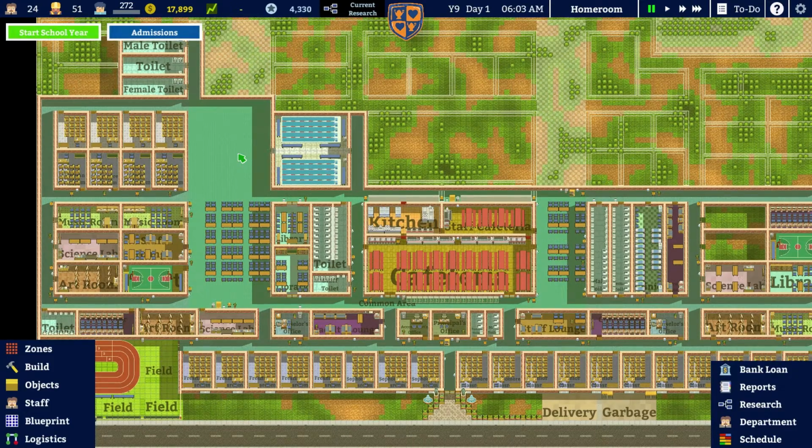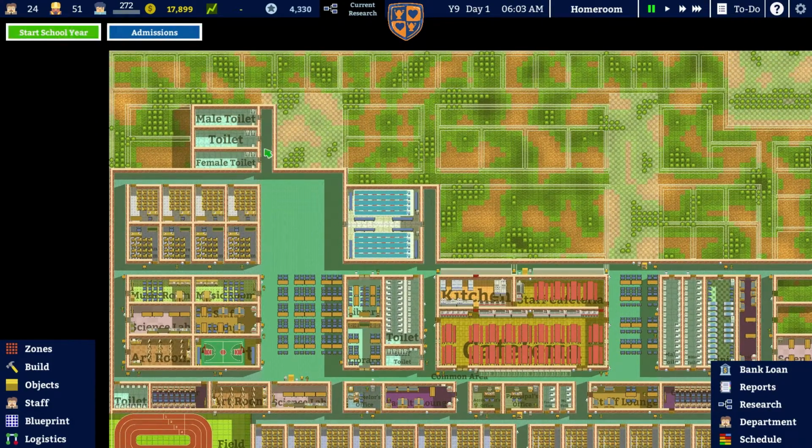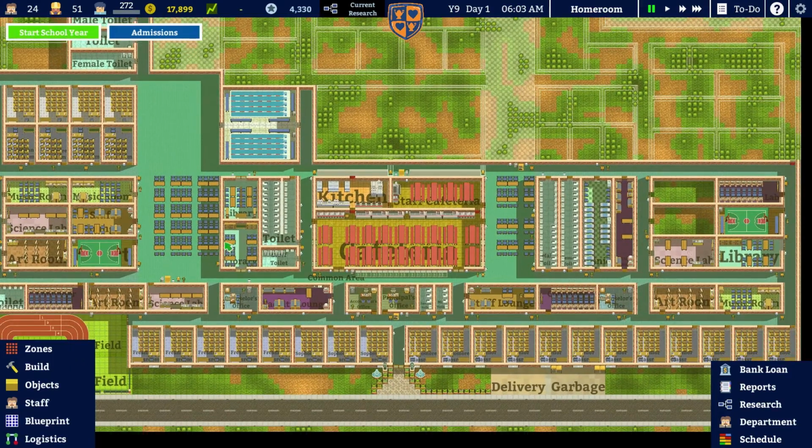Now, there's a few things that we need to do first off. We had a problem last time with students leaving. That was our big thing. People just kept abandoning the school. And there were two reasons. One was a lack of toilet facilities. And two was the fact that the school was allegedly boring.